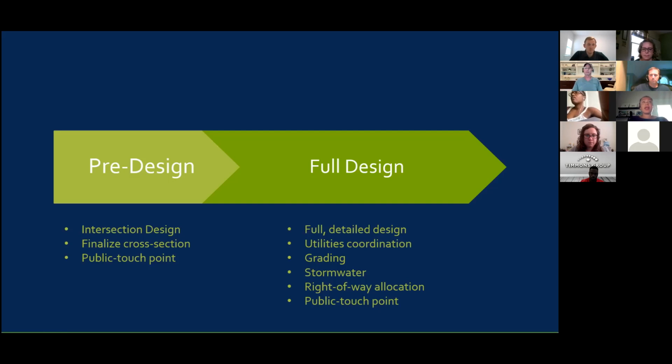Once we're done with that, we'll be handing the project off to Brian, who's going to take it into full design. And I will mention that part of that pre-design will be coming back to the public later this fall to share what we're thinking in terms of those intersection treatments and to get the public feedback. Thanks, Fontaine. So as soon as the pre-design is over, they'll move into more full design stage.